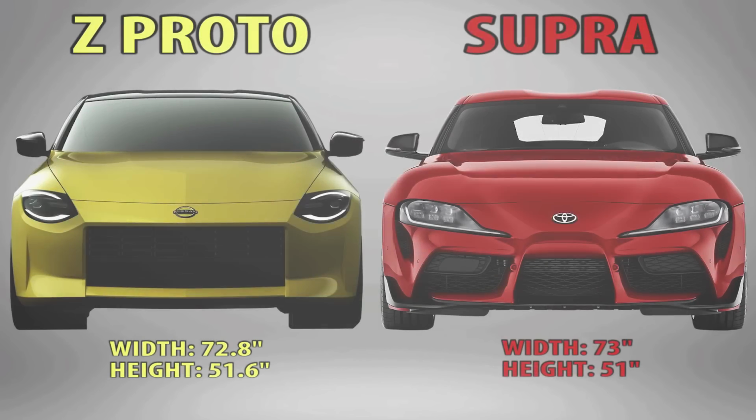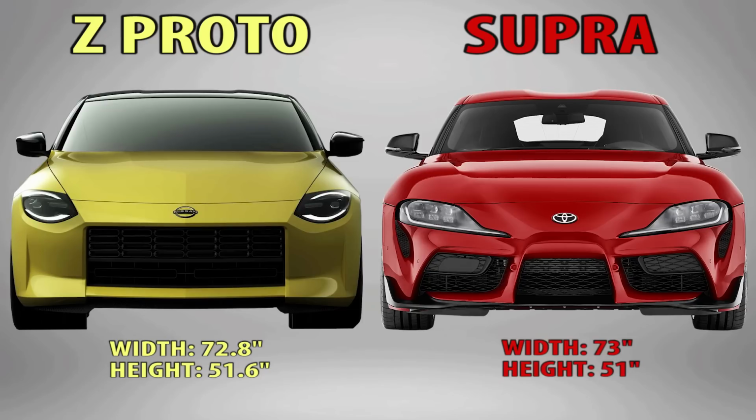Let's start off with the front end. Height-wise, the Z is slightly taller and the Supra is slightly wider. I think it's a wash.